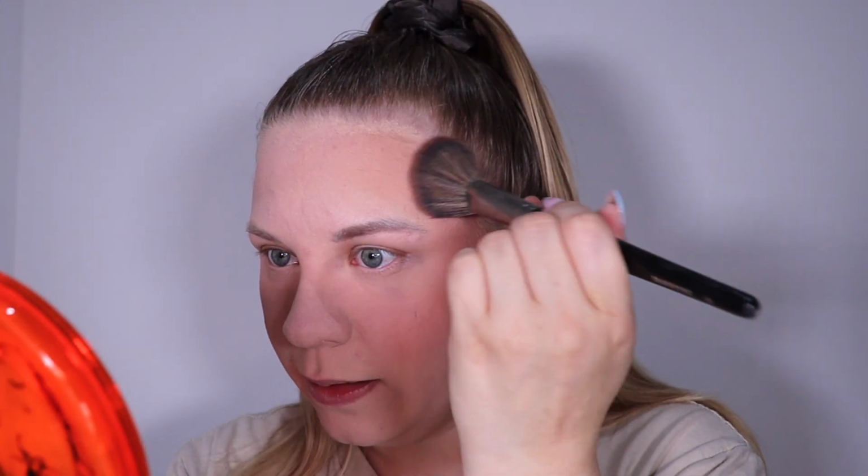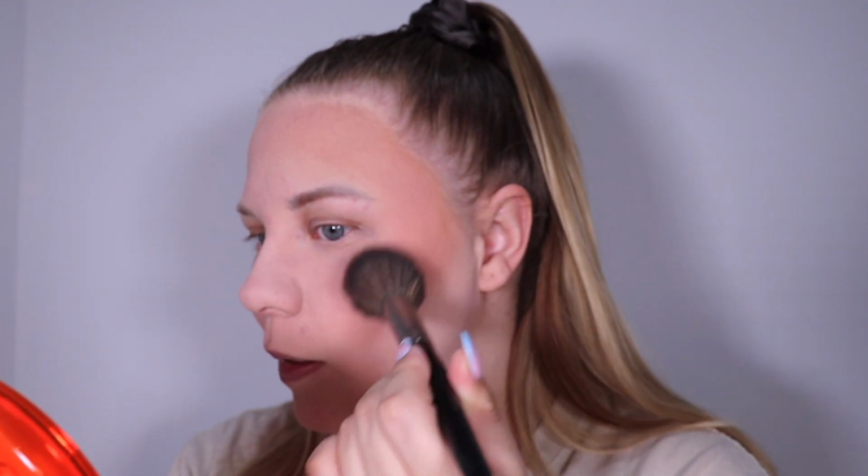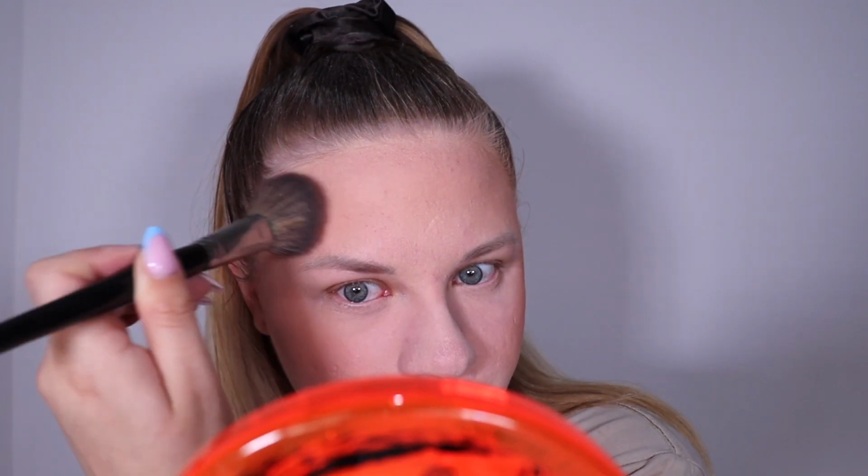They are quite pricey. Okay, the powder itself is a little bit kickbacky, I've got a lot of pigment flying about, but this shade is beautiful. It's actually much more pigmented and darker than I thought it was going to be.